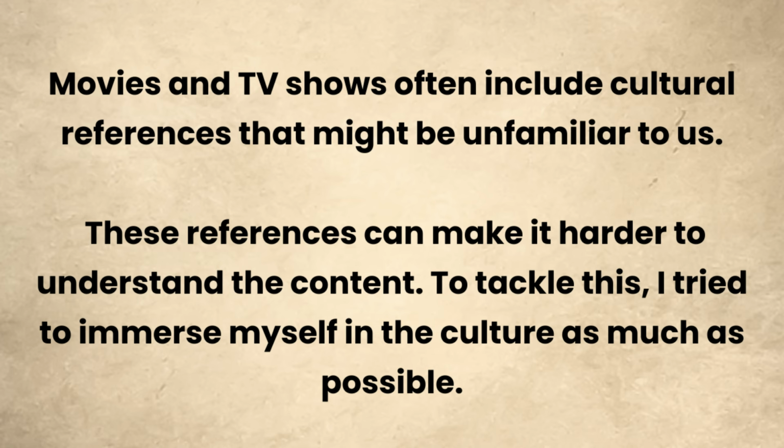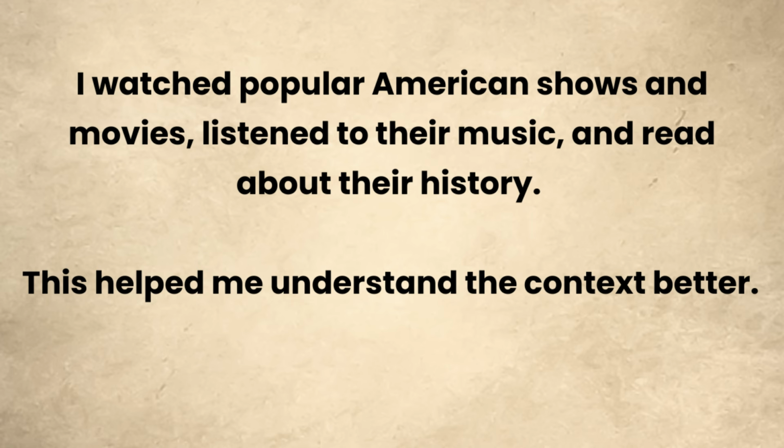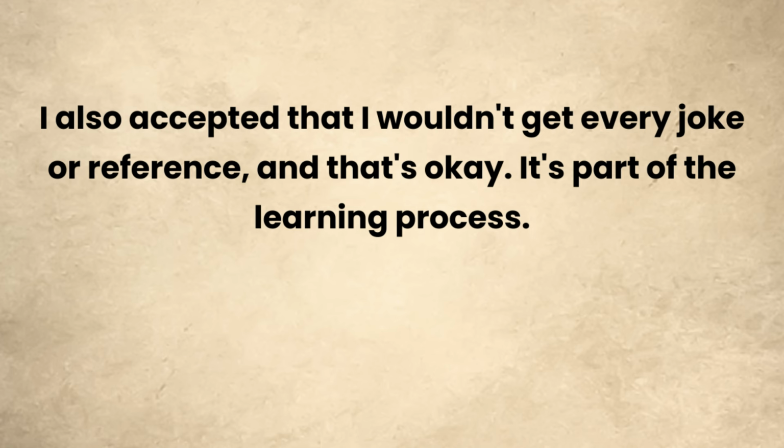Movies and TV shows often include cultural references that might be unfamiliar to us. These references can make it harder to understand the content. To tackle this, I tried to immerse myself in the culture as much as possible. I watched popular American shows and movies, listened to their music, and read about their history. This helped me understand the context better. I also accepted that I wouldn't get every joke or reference, and that's okay. It's part of the learning process.